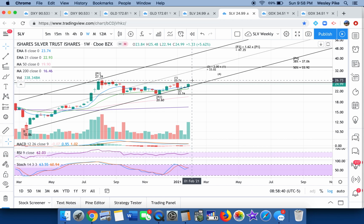Now, I would be silly not to mention what I'm sure you're all noticing on Twitter around the world, the squeeze silver hashtag going viral. It has caught now mainstream and retail attention, and we're just beginning. So we are nowhere even close to the end game here.